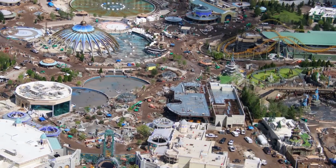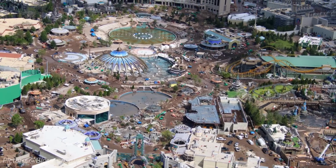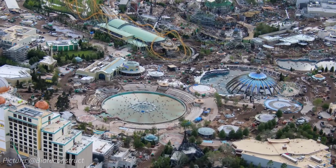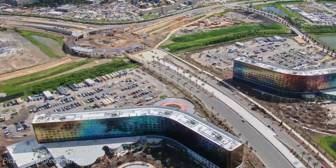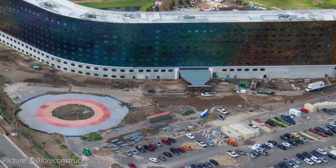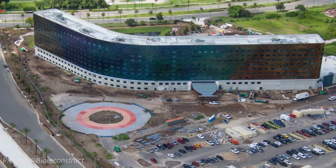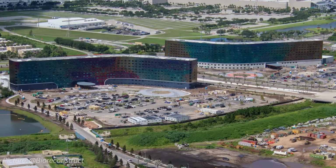All of this and more on this week's Universal Epic Universe construction update, with our aerial views provided to us as always by BioReconstruct. Starting off this week's update just south of Epic Universe, once again at Stella Nova and Terra Luna resorts. The exterior tiles at Terra Luna have been completed, as work now begins on the first two floors to paint the facade gray, identical to Stella Nova.